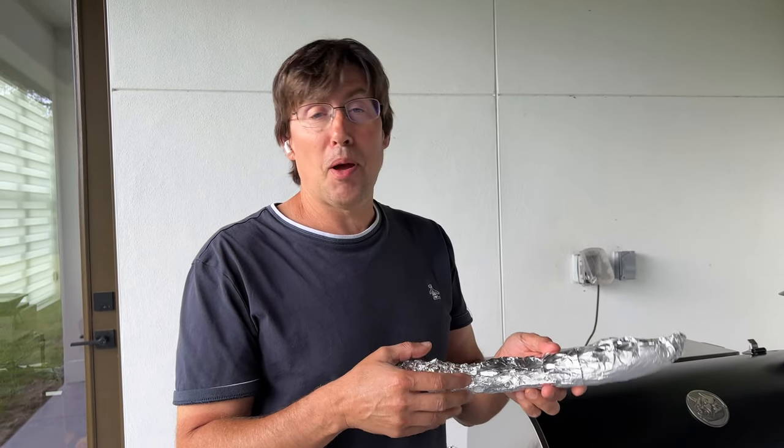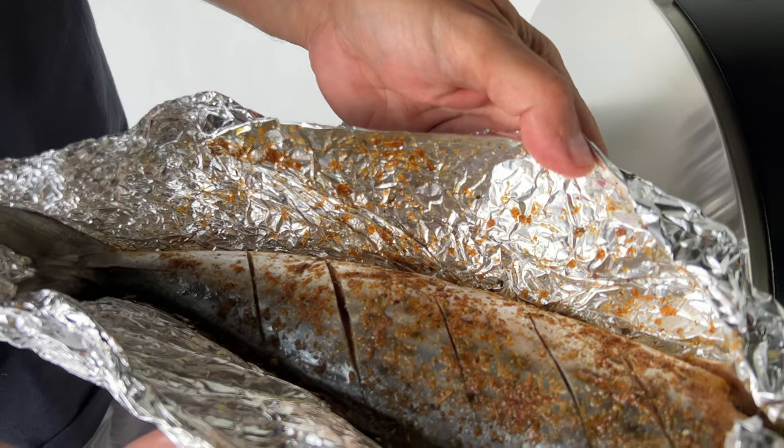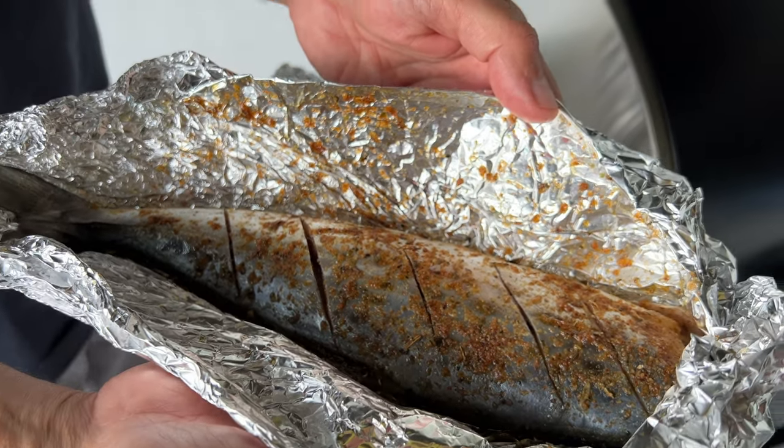We got our fish now. We got our Spanish mackerel. We got it wrapped up. I'm gonna open it a little bit because I got a Rectech here, a pellet grill. So I'm gonna smoke it a little bit while I'm cooking it. And we're gonna see how it turns out. So you can see it's all seasoned and we're gonna put it on the grill.